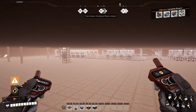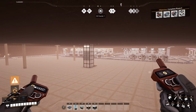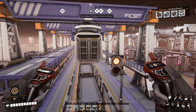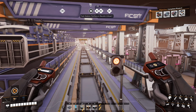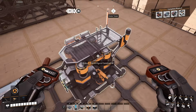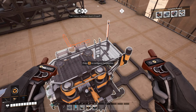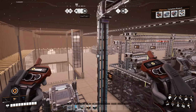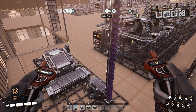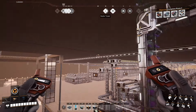Once that is complete, we head back down to the train floor and set up 2 new receiving stations. And now, finally, we're bringing in 2 of the last remaining items required for the entire factory. From there, we take the SAM up to the 5th floor and build a small specialty skid to handle reanimated SAM and SAM fluctuators. We only need a tiny trickle of each, so a single producer for each recipe is more than enough for the construction demands we'll be meeting later on.